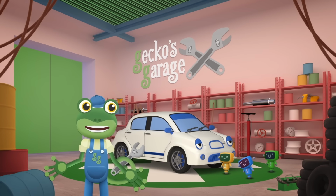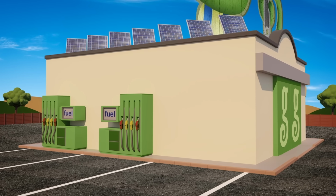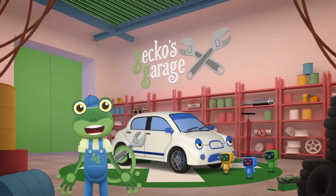Evie, you need to be plugged in to charge up. We have 2 regular fuel pumps, but no electric car charging point. We'll have to install one. I'll get Florence the forklift to bring the parts over, and we can build one.